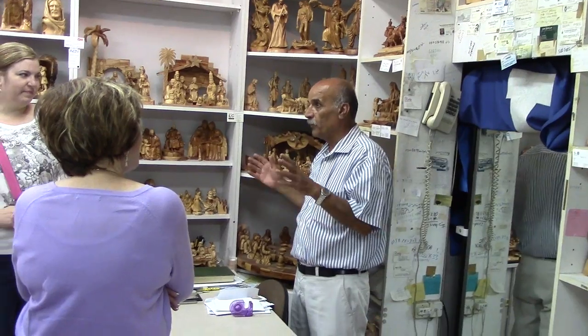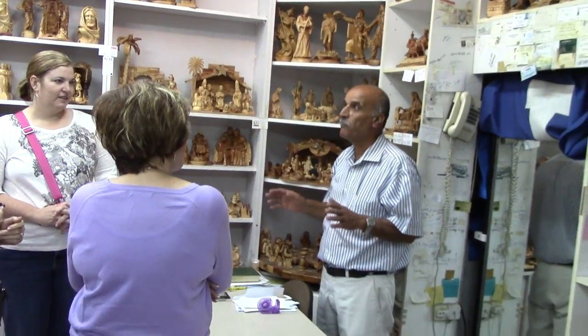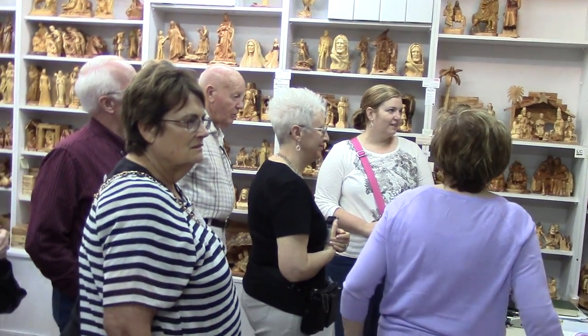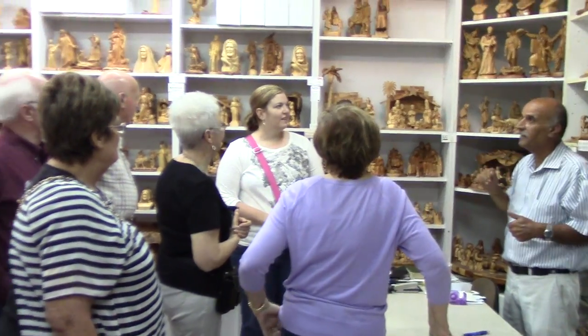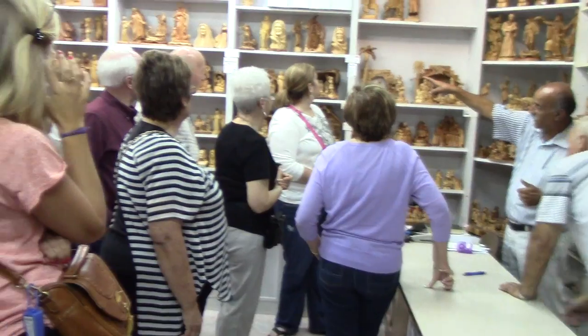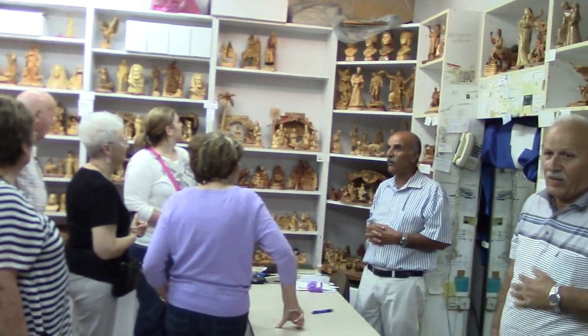Workshop. I have people helping me, but no one does the faces, which is the main part of the carving. And that's my part of the work. If you notice the faces, how happy they are. You always see Christ, look at his face. Behind the happy faces.